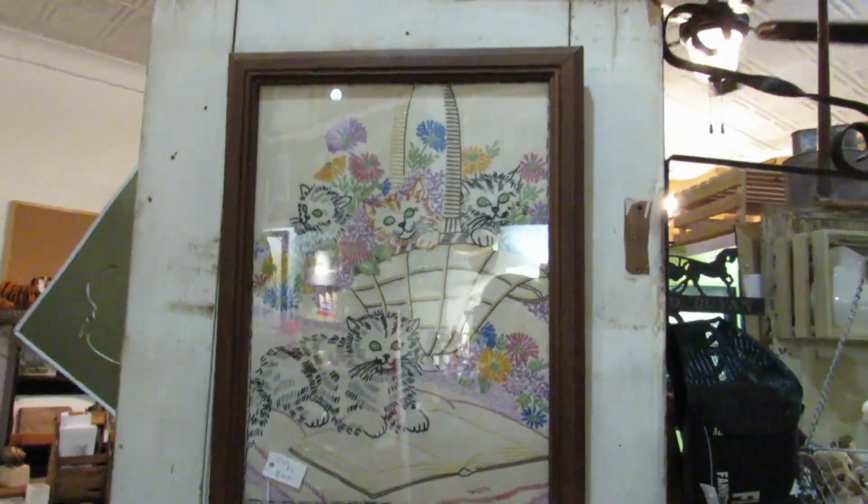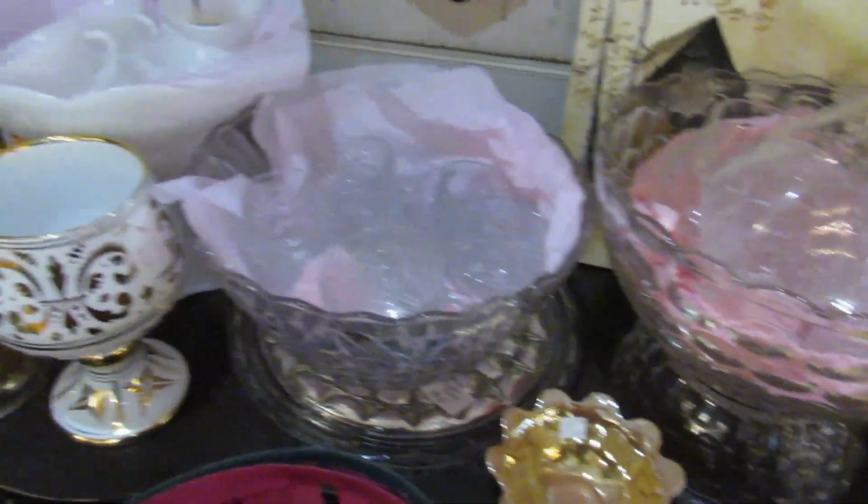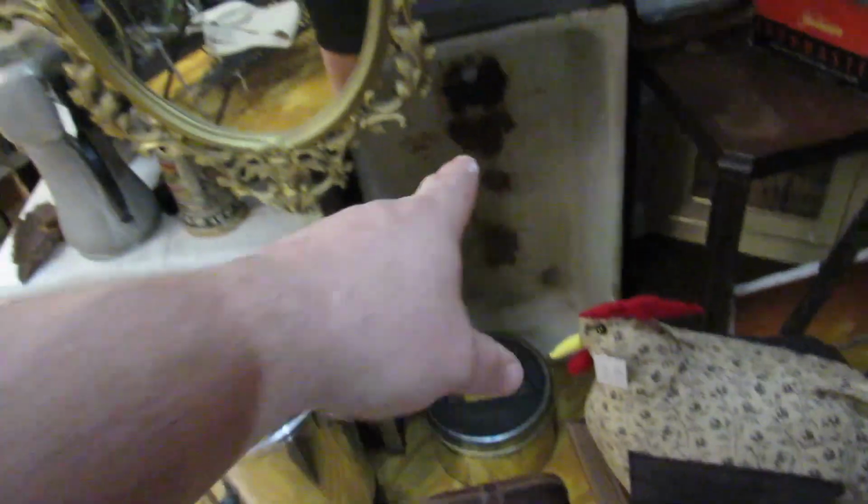Bunch of hats. My kitty cats. How you guys like the kitty cats? Those are kind of cool. I've got 3 punch bowl sets here. Little chicken. That's too cool. I love that ceramic sink. I figured it would sell.